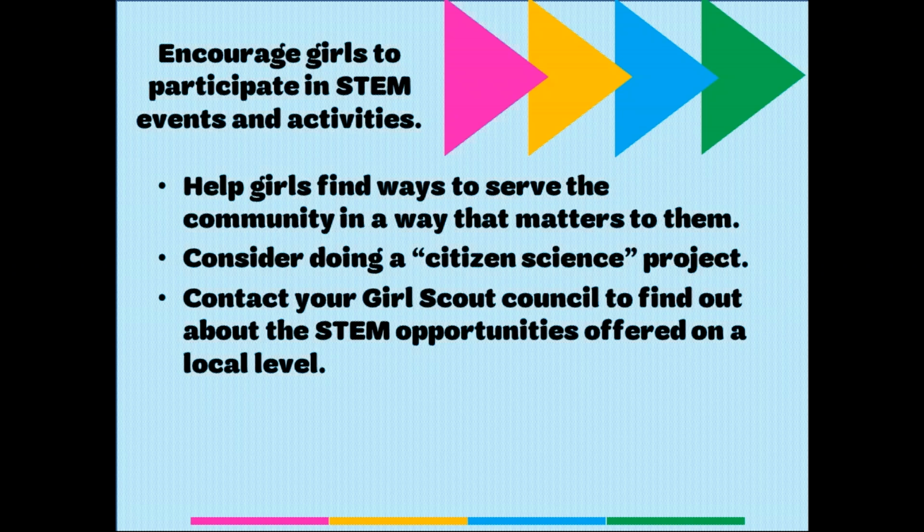You can also consider doing a citizen science project. Citizen science invites non-scientists to collect data to help scientists with their own research. For example, the girls might count birds or butterflies in their area, use a kit to test water quality, or take photos of the air.